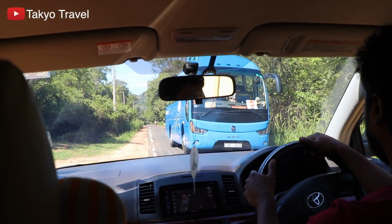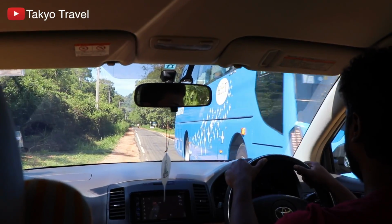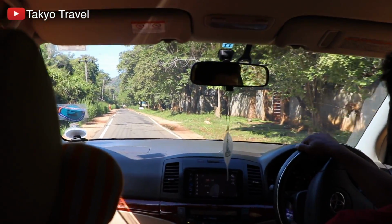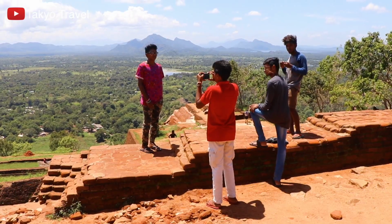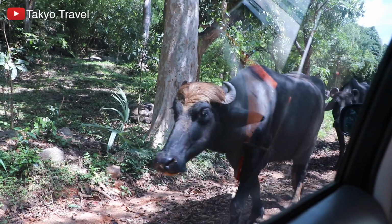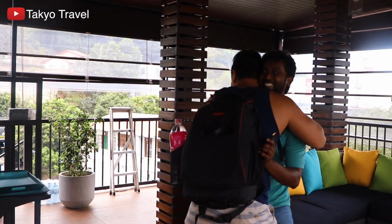Okay, the expression of sharing the road comes to all of its sense here. Yeah, that bus was really big. Oh my god. If I were asked to give only one good piece of advice for when you get to Sri Lanka, I would say get in touch with Tarindu. He became a good friend.